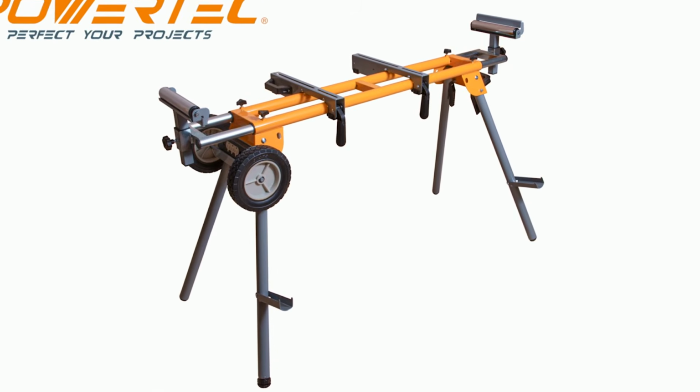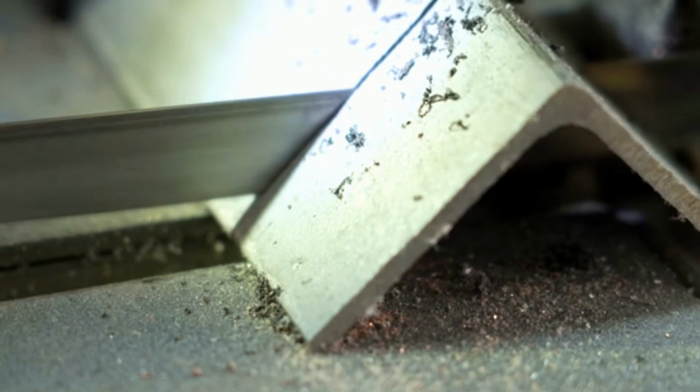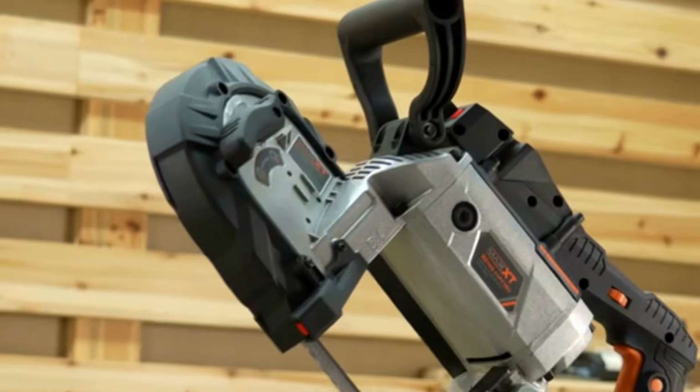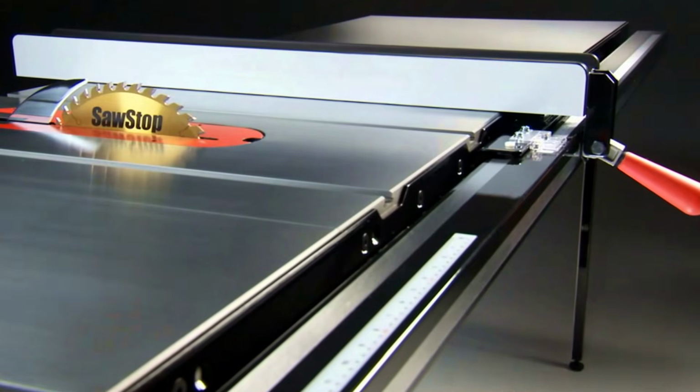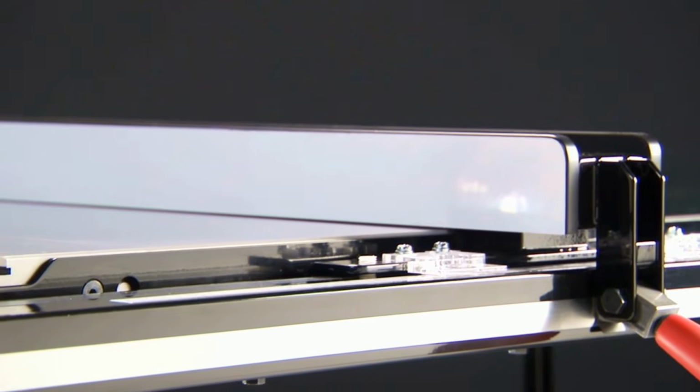If you're a weekend warrior or a professional woodworker, the SawStop is a solid choice. This is perfect for you if you value safety and precision in your woodworking. Skip this one if you're on a tight budget or don't require the advanced safety features. Overall, it delivers incredible value for the money.